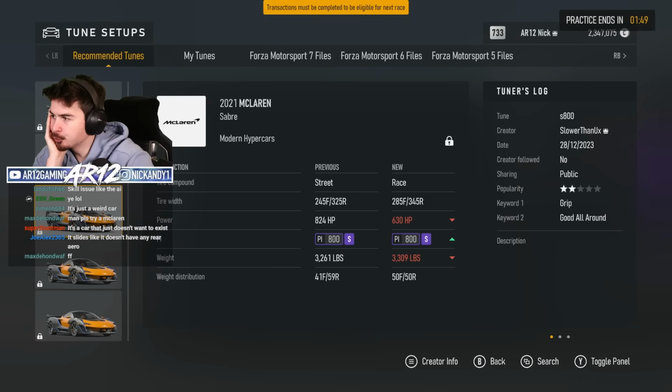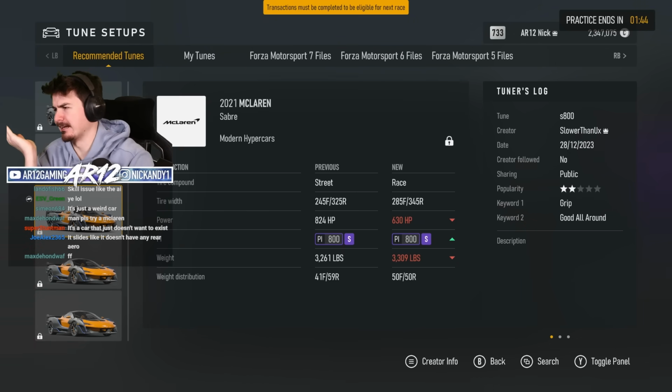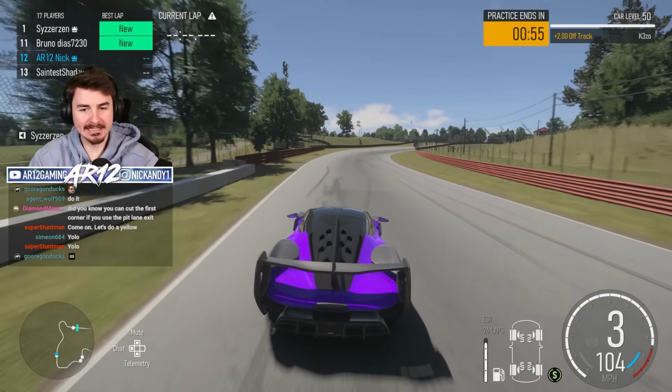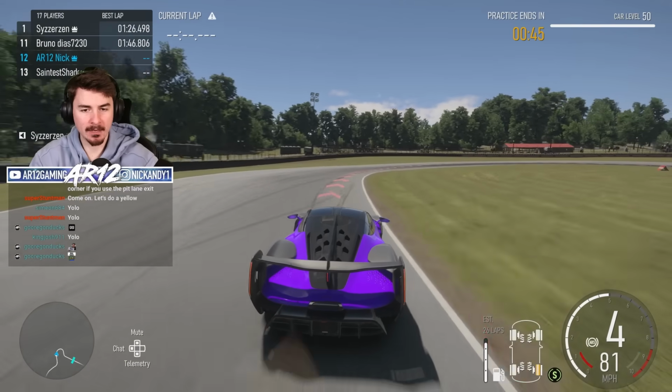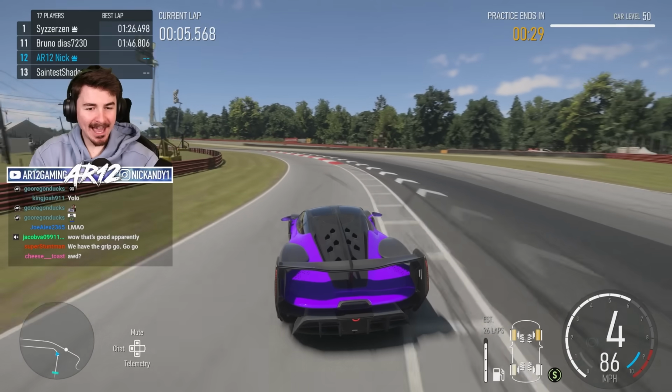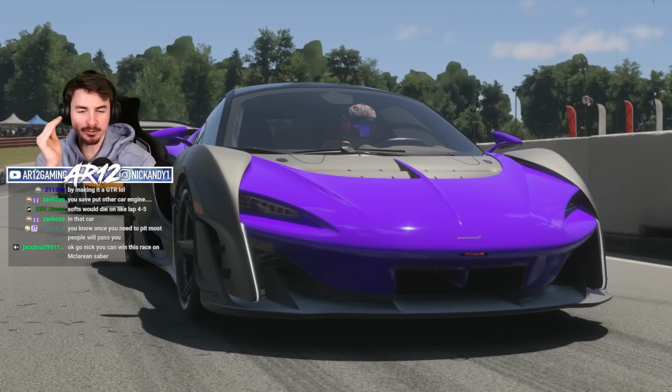I found a tune that's on race tires with a Nissan GTR engine, I think. I'm gonna do it. I don't need that much horsepower out here. Please drive like a normal car. This is so much better. I have grip. Yes. We qualified with a shocking tune.